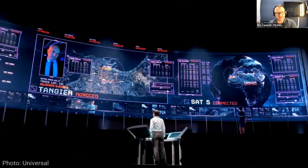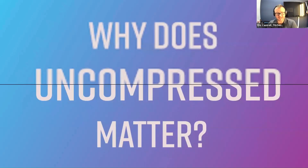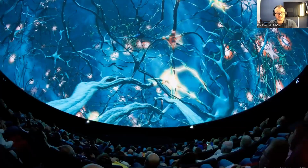Why do we put such high importance on uncompressed media? I'm sure you've seen compression artifacts that look like blocking or banding, blurry edges, or color shifts. While compression artifacts may be tolerable on the tiny screens of mobile devices or when watching streaming videos, when presented larger than life, they can immediately destroy an audience's suspension of disbelief, shifting their focus to the quality of the media itself, not the immersive story being told.